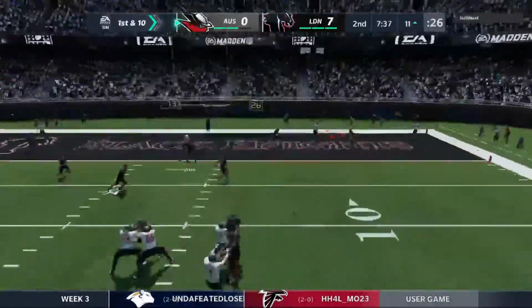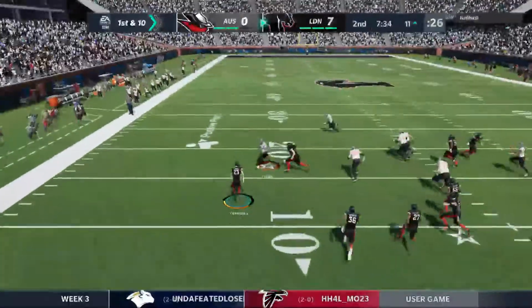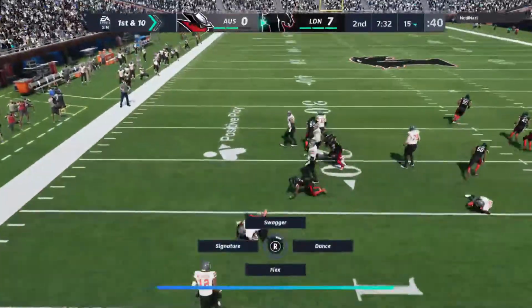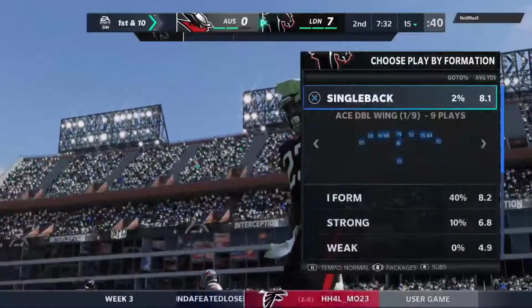And now they'll throw here out of the gun. And this is going to be intercepted. Picked up by Michael Ojemudia. And the return will stop them well inside their own 20 at the 15-yard line.